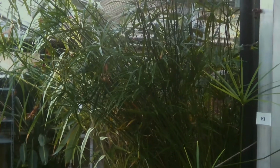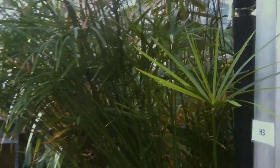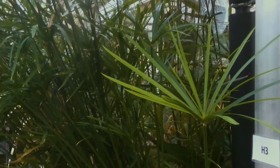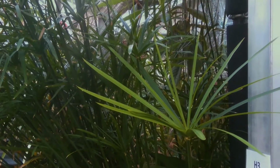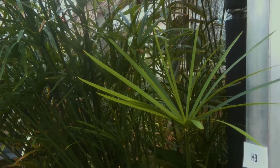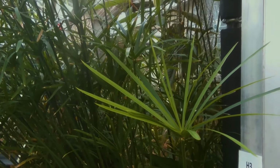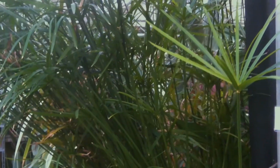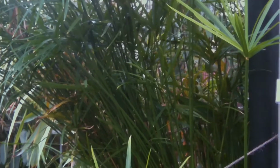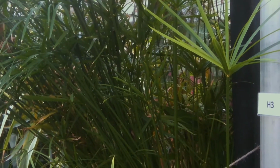Some of the differences are that this has wider leaf blades, so you can already see that instead of these fine grass-like leaves that we saw in the Cyperus papyrus, these have much wider, broader leaves. So this gives it more of an umbrella-like appearance, which is where it gets the common name umbrella plant from. It's also a lot denser than the Egyptian papyrus, so it forms a dense clump, much thicker, much more visually stands out a little bit more.